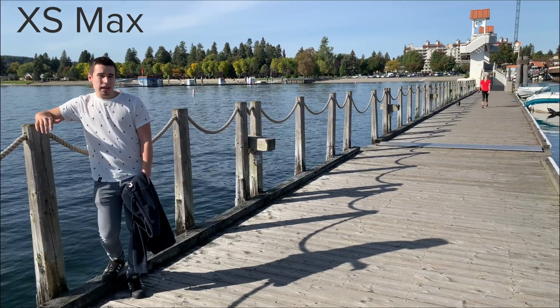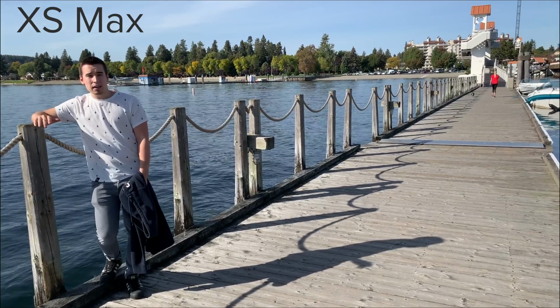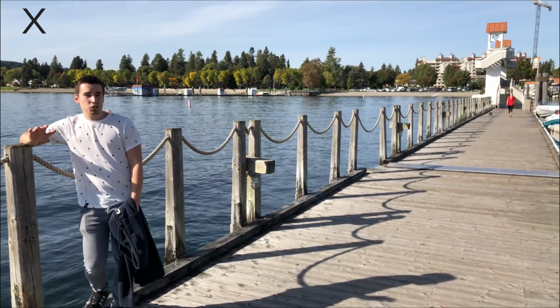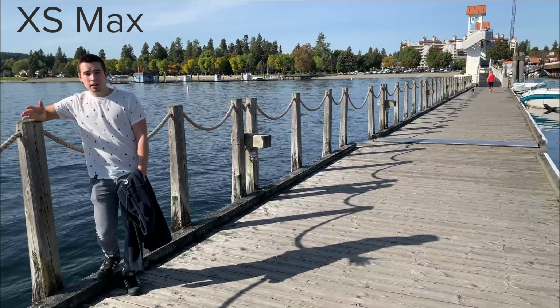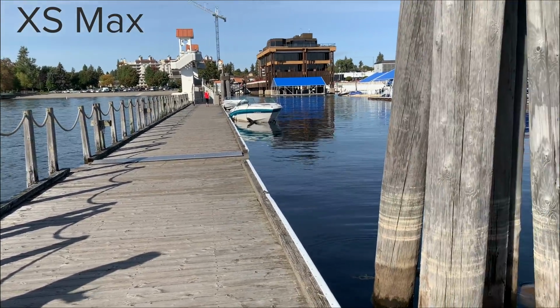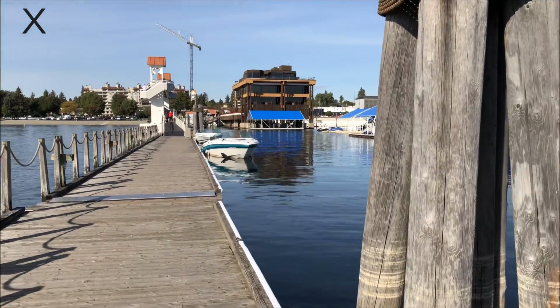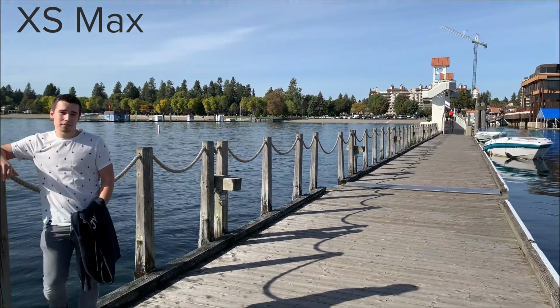So the new iPhone XS and XS Max have stereo recording, unlike the iPhone X. Now I don't know if you guys can hear this, but there should be some music in your right ear, and I'm talking from the left, so it should be separating it, whereas on the iPhone X, it should all be coming from both sides. And there is an option to turn off stereo recording in the settings if you'd like to do that.